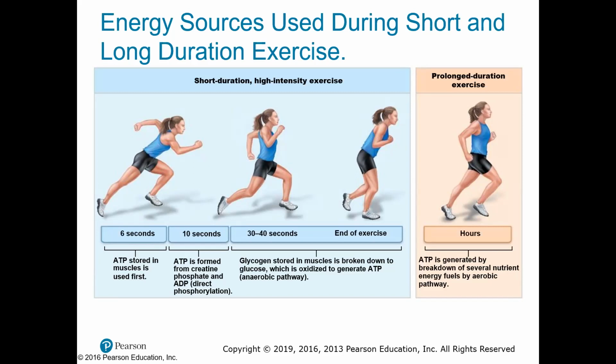So that gives us somewhere in the neighborhood of about 20 seconds worth of energy from the two sources. And as I said, in 15 or 20 seconds, we can do an awful lot. Then we get about another 40 seconds worth of energy from glycolysis. That's a minute. As I said before, most of our physical activities that we engage in are over in a minute. And if we go past that minute, then we move into longer duration exercise, and we use aerobic cellular respiration with the Krebs cycle and electron transport. So we can have energy for hours.